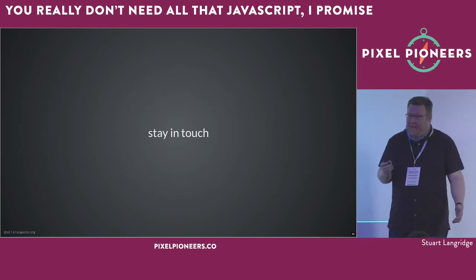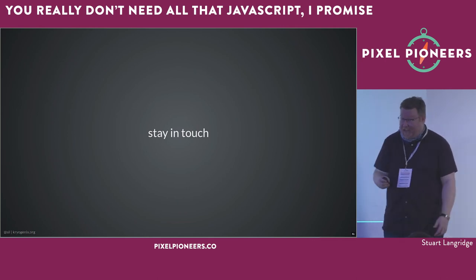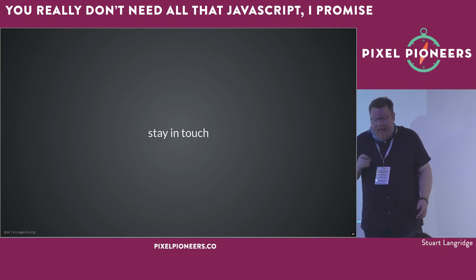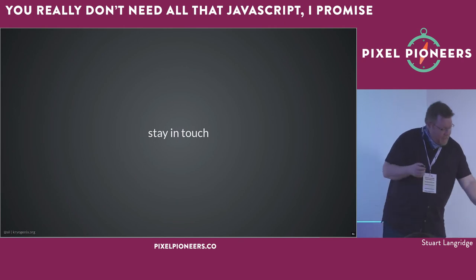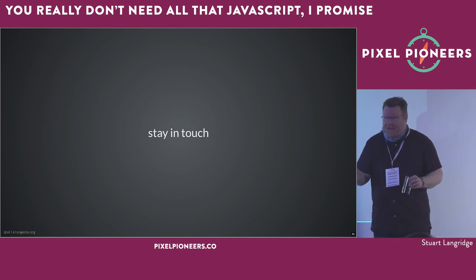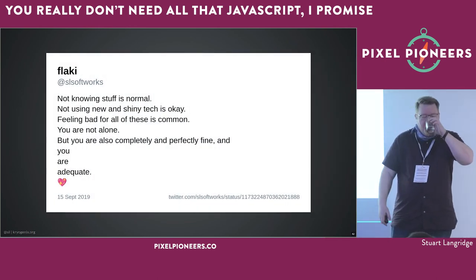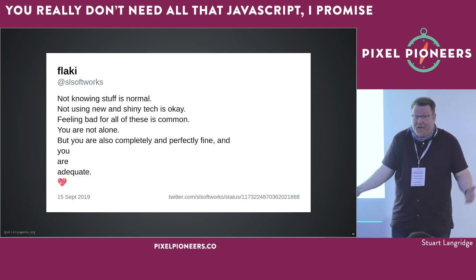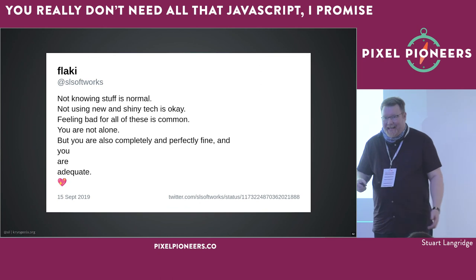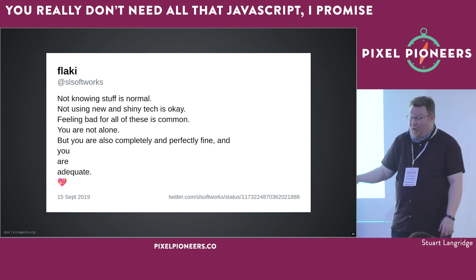Stay in touch with what our industry does. We're in a very fast-moving industry. A lot changes. And it is difficult to stay in touch, but it is also important to at least attempt to stay in touch. But stay in touch with all of the tools of the job. All the things relevant to the job. HTML and CSS and JavaScript. Or don't. Flacky says not knowing stuff is normal. Not using new and shiny tech is okay. Feeling bad for all of them is common, but you are not alone.